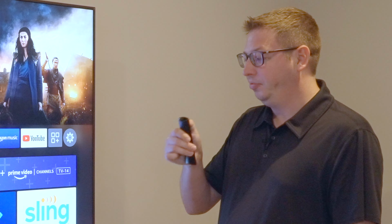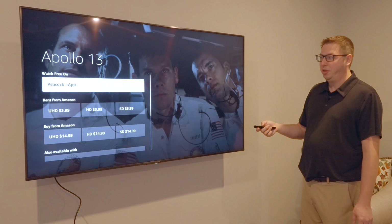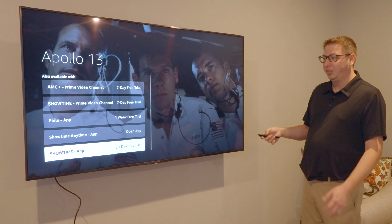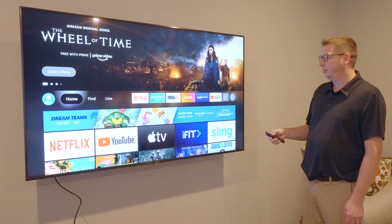Apollo 13. So here with Apollo 13, it's going to show the results, ways to watch. And so we can rent it from Amazon, of course. We can also see it on AMC Plus, Showtime, all these different places. So it's nice that you have those different options there.